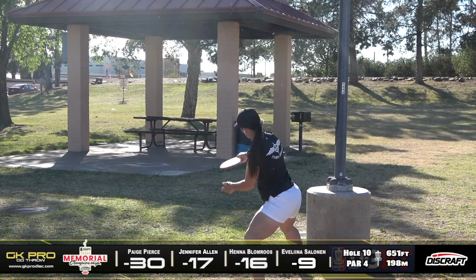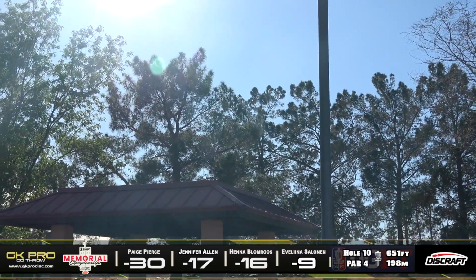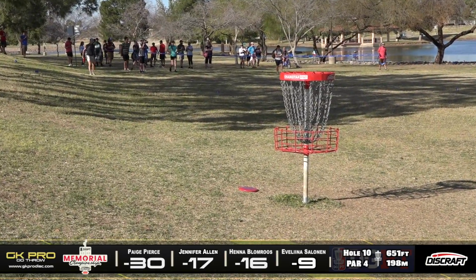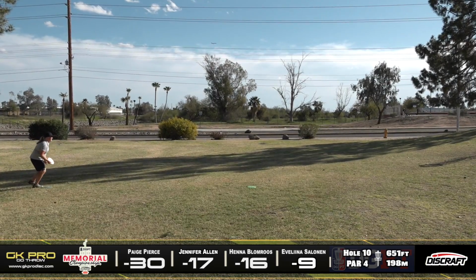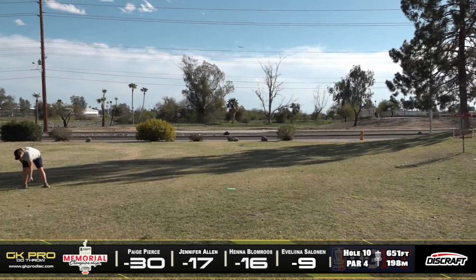Jen literally butted up to this pole. Goes for the sky hyzer over the gazebo roof. Wow. That was really great. So good. She had so much to think about. Yeah. Wow. Not the upshot she was looking to have.